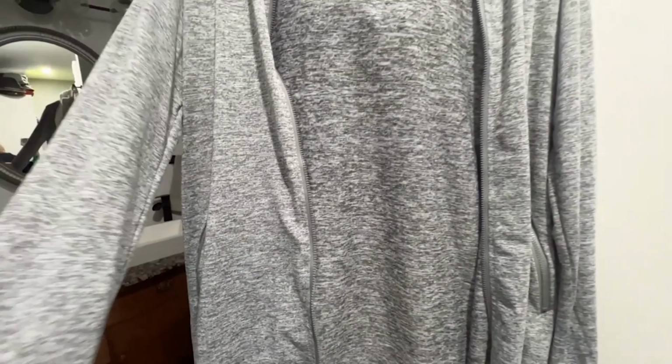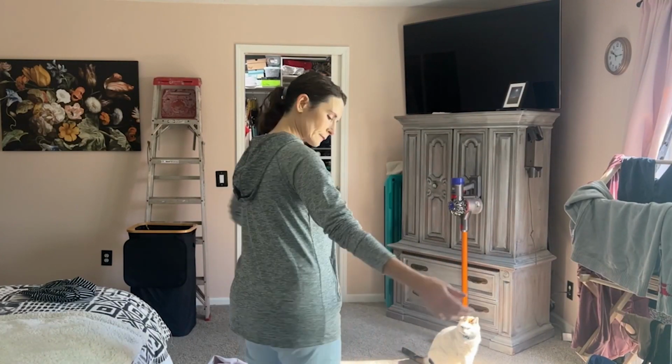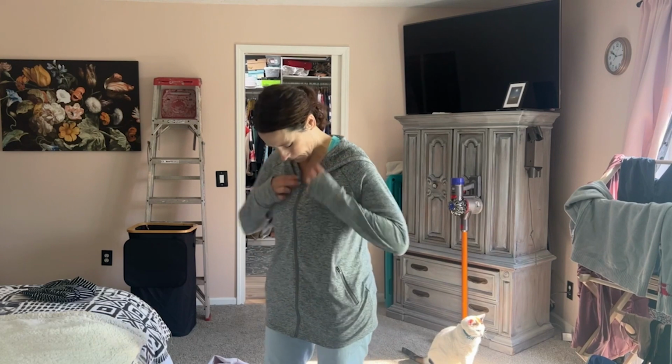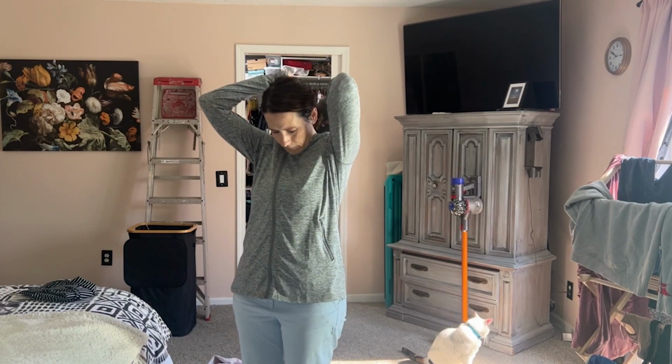I love that it has pockets, so I could wear this if I went out for a walk. It also has a hood in case I still needed a little bit more coverage. It has the thumb holes at the end, making it really comfy and cozy to wear as well. And it's a zip up, so it's really easy to discard when you start getting too warm.